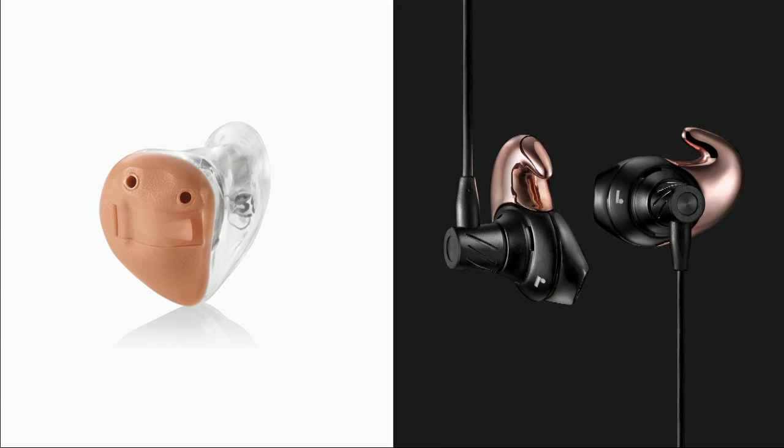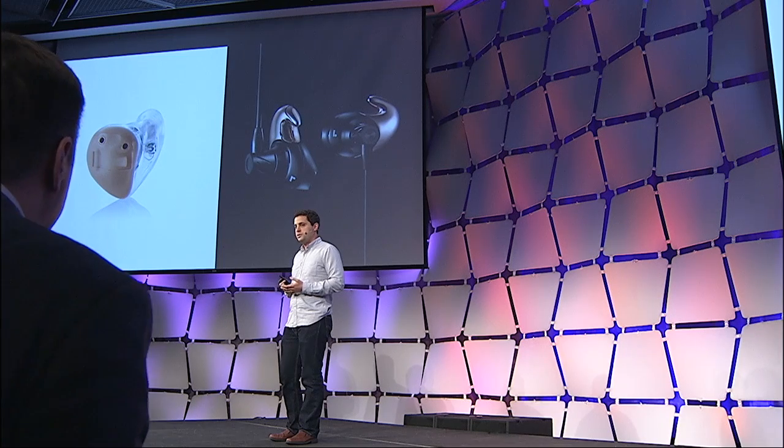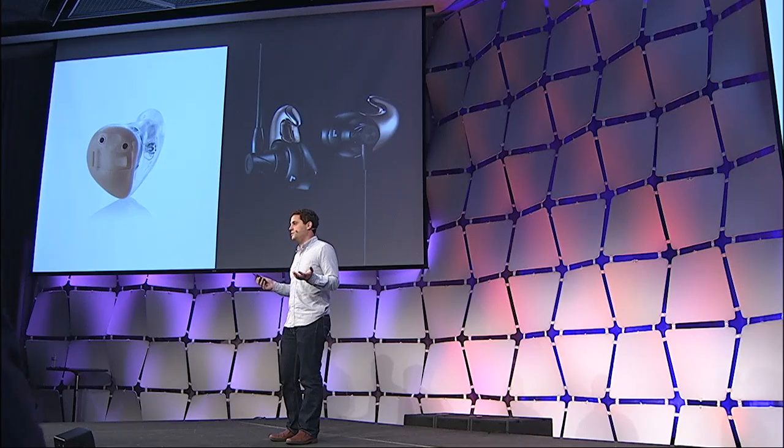So it ultimately comes down to the cost. Those hearing aids cost thousands of dollars, and there's just not a viable market for a mass consumer product at that price point. So this is a great example, and there are a number of startups working on this now, that if we can just get that cost to a low enough level, we'll enable a huge range of mass customized earbuds.